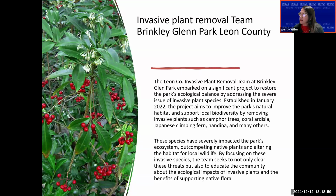The next group I want to talk about is an invasive plant removal team at Brinkley Glen Park, Leon County. Mark Tanzig heads up this group in Leon and Tallahassee. I don't think any of them are here right now because they're having their holiday party. But Mark took them to Brinkley Glen Park to look at native plants. And when the master gardeners were there, they saw the native plants, but they also saw so many invasive plants, and they felt like, oh, we could really make a difference here. So they wanted to make sure to uncover the great natives that were there and to help suppress the invasives like coral ardisia, camphor trees, Japanese climbing fern, nandina, et cetera, et cetera.